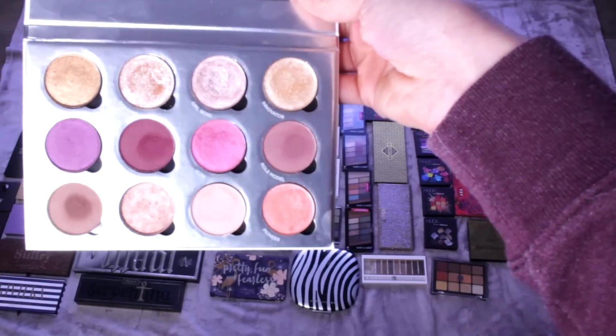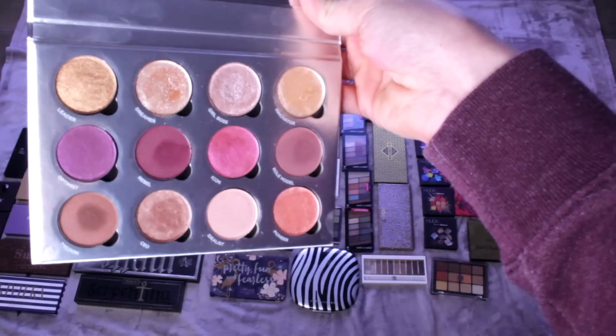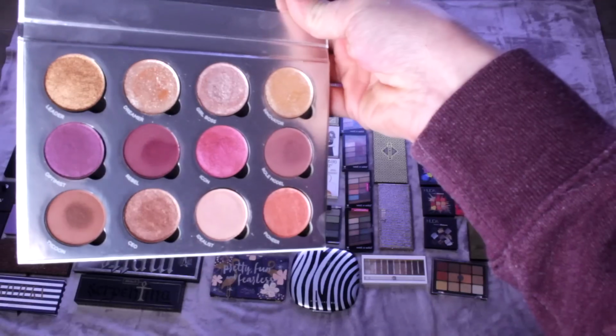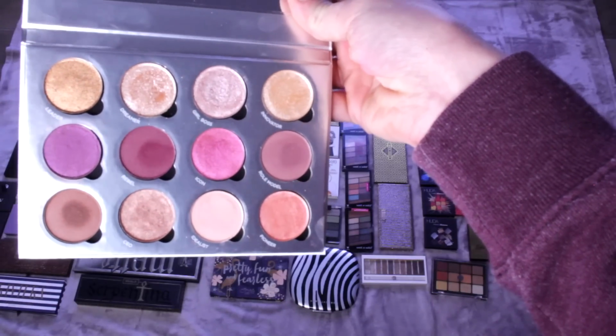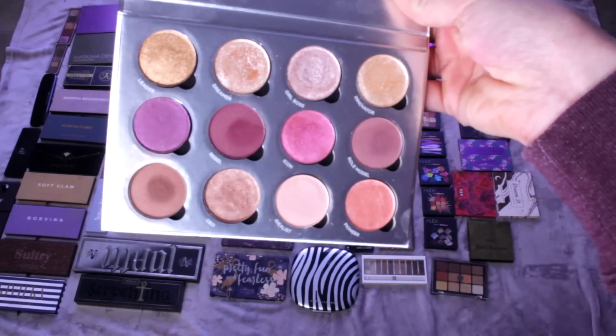It's just a different type of shadow formula to work with. It doesn't give as intense or metallic of a finish on the eyelid as it does when you swatch it, so I was a little bit disappointed in the formula, but I have gotten more use out of this since the last time I mentioned that I barely ever use this.